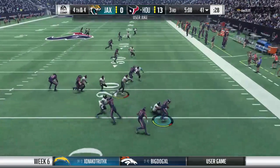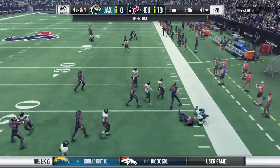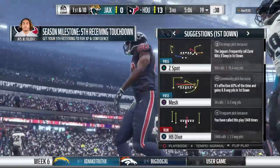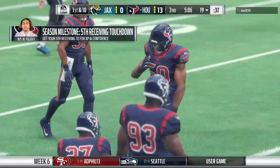He'll return it from the 6. He juked him. A good return there. Call it 13 yards. And the Texans will take over with a 1st and 10.